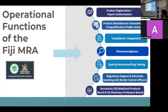These are the operational functions of the Fiji MRA, the Medicines Regulatory Authority. Like Jessica has mentioned, medicines registration and import authorization. We are also very much involved, as we are doing right now, with product manufacturer assessment or pre-qualification for the public sector. We ensure compliance through inspections of premises and practice of pharmacy in Fiji, and post-marketing activities like pharmacovigilance and drug testing. We also offer regulatory support and education to other stakeholders like border control officers, courier companies and the police, in terms of training and regulatory advice.